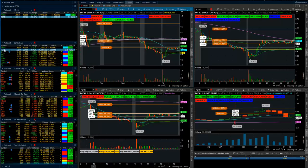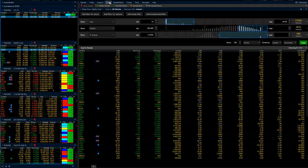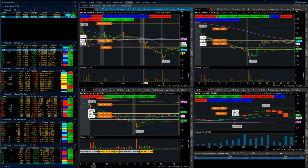POTN, I think it's going to go higher Monday. You know, it's a weed stock. These weed stocks, you know, they ebb and flow. So we'll see. So we've got two so far, so good. And they're cheap. So this is great for people who don't have big accounts. You can trade these shitty companies.